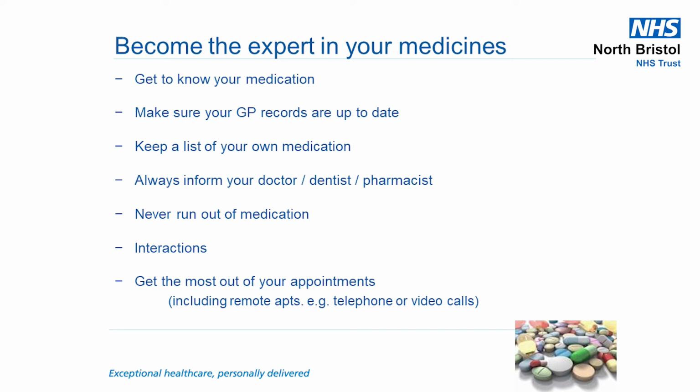We want you to become the expert in your medicines. It is important that you get to know your medication. Make sure your GP records are kept up to date. Keep a list of your own medication with the doses that you take. Always inform your doctor, dentist or pharmacist when you are taking medicines. And never run out of medication. Don't be afraid to ask if any new medicines are likely to interact with medicines you are already taking. And aim to get the most out of your appointments by thinking ahead about questions you might like to ask, including those appointments that are by telephone or video calls.